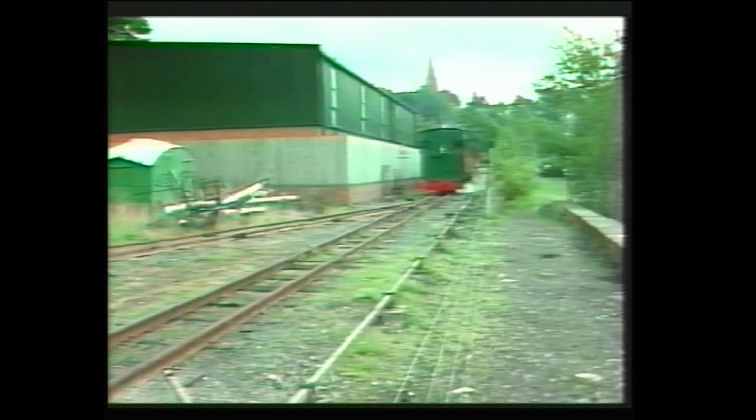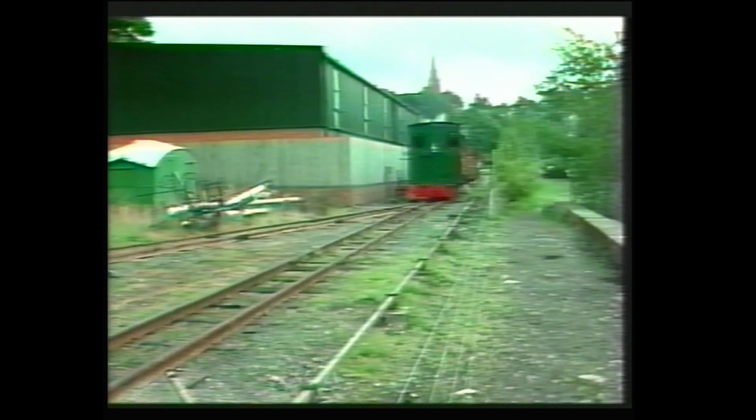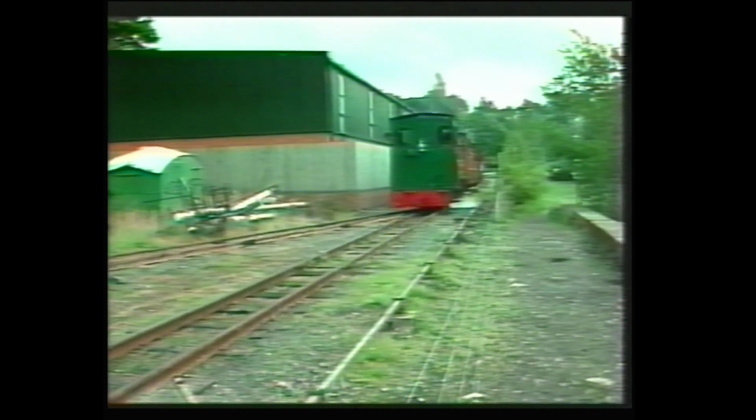Setting off with what appears to be a guard's van next to the engine, the train passes the site of the former goods yard on the left.